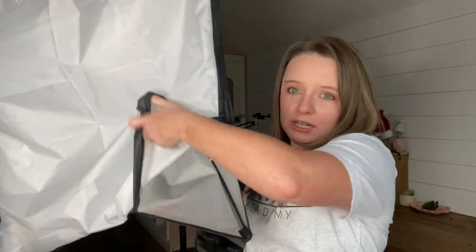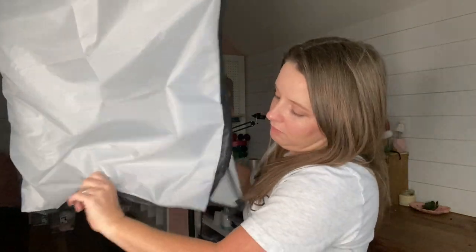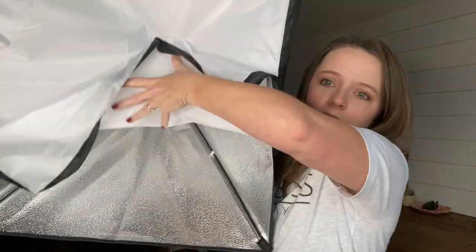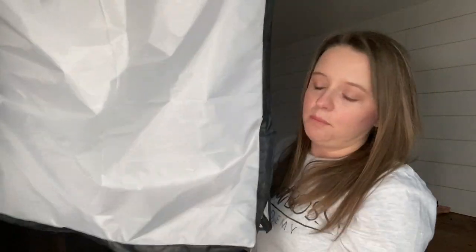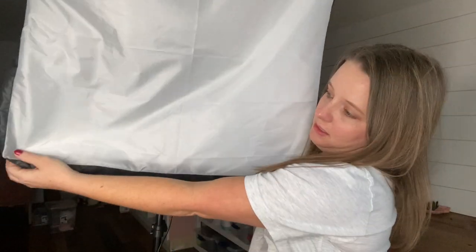I have had these for a couple years now and I use them all the time. I will tell you, they make me very hot. These things put off a lot of heat, and I also bought some pretty massive light bulbs to go in mine. They're really, really big in size. But these work really, really well when I do any of my videoing or taking product photos. So I highly recommend these.